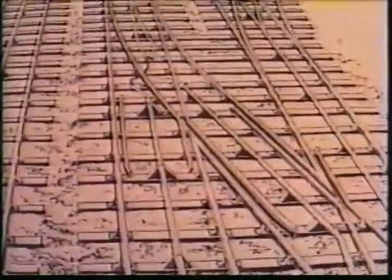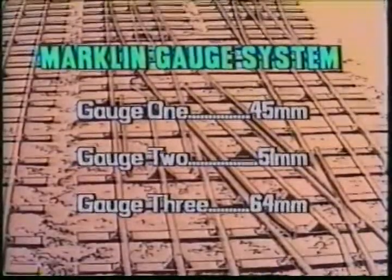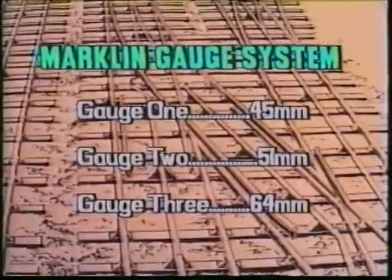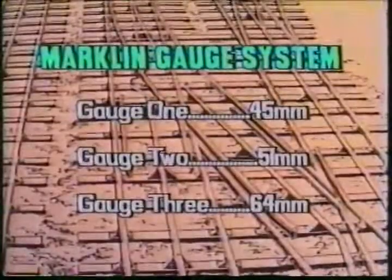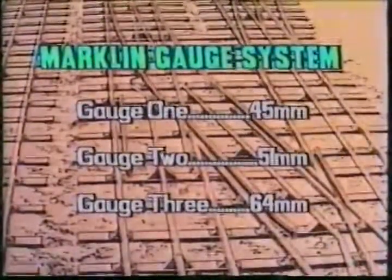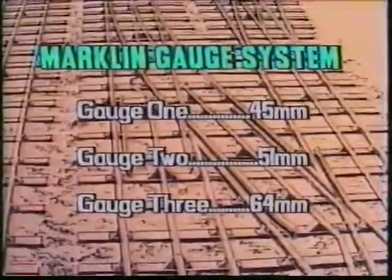In the late 1880s, the famous Marklin Company of Nuremberg came up with standardized gauges and scales. Their first three offerings were imaginatively named Gauge 1, Gauge 2, and Gauge 3. Gauge 1, at 45 millimeters, or around 1 3/4 inches, was the smallest. These standards were soon adopted by virtually all European and some American model train manufacturers.